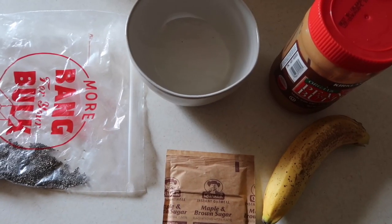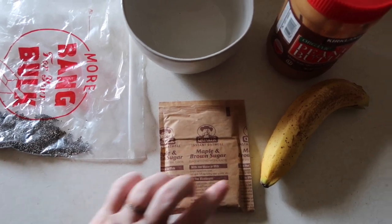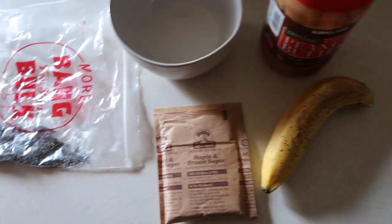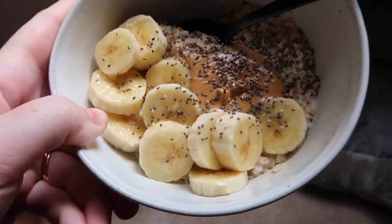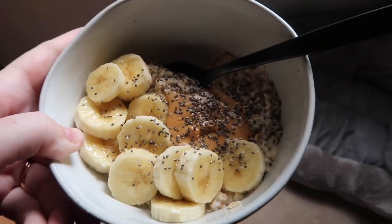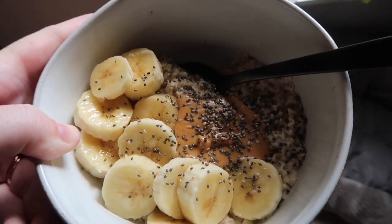So this is everything that goes in my breakfast. It's literally just microwavable oatmeal, and then I slice up a banana and put it in there. I put in a tiny scoop of natural peanut butter and sprinkle on some chia seeds. And here is the final product. Can you see? I'm trying to put it by the window so you can actually see. It is such a filling, delicious breakfast, so you guys should copy me if you think this sounds good.